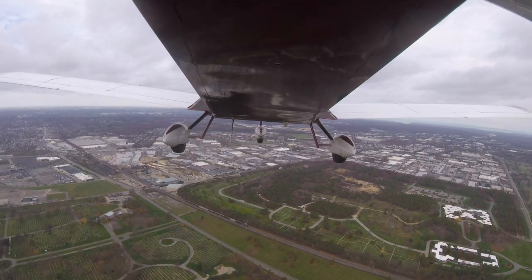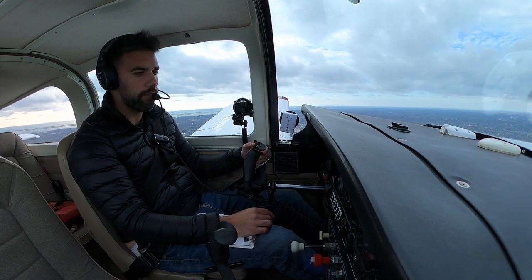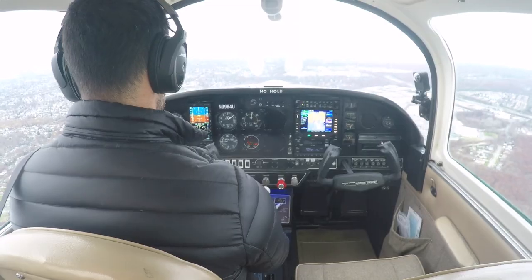The Aspen correctly identified the back course, because I'm on the ILS, and even though we're not going to fly the ILS, I just want to test the system and make sure it's working.